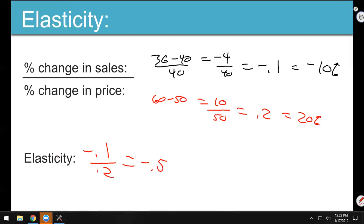So, in this case, ignoring the negative, the number is less than one. So the demand is inelastic. So your customers aren't really that flexible. They don't really have options. So you're not going to scare them away if you raise your price. So you can raise your price.